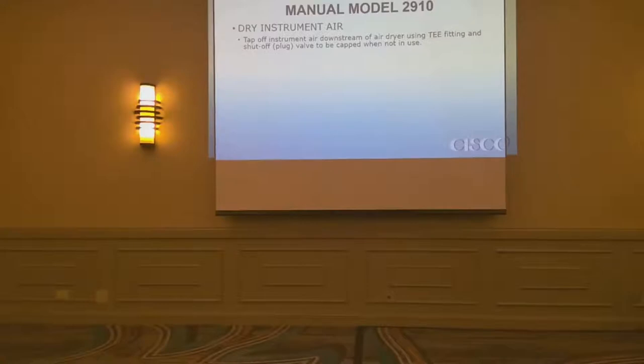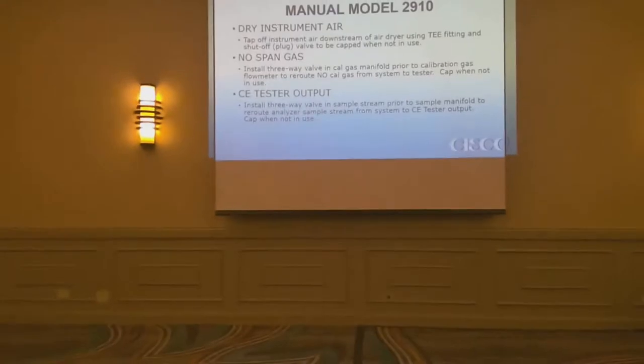Okay. So for dry instrument air, we just tap off downstream of the air dryer, use a T-fitting and cap it, so that you can run a piece of tubing over to pick it up. The NO span, yes, the same way, except that that's a three-way valve because you want to reroute the NO span gas from the probe system into the analyzer or into the tester. And then the output is another three-way valve so that the analyzer can have a choice between getting its sample from the tester or from the system.